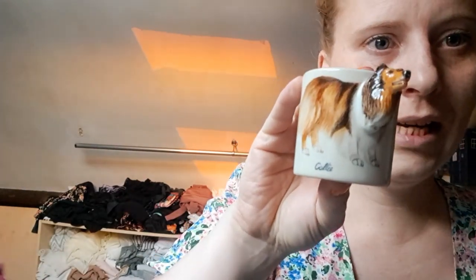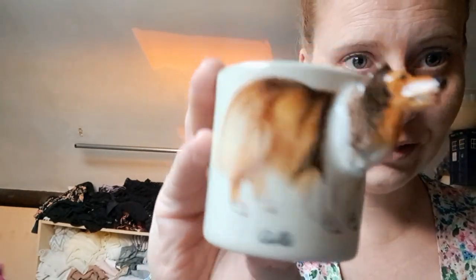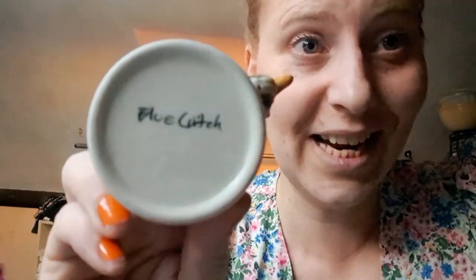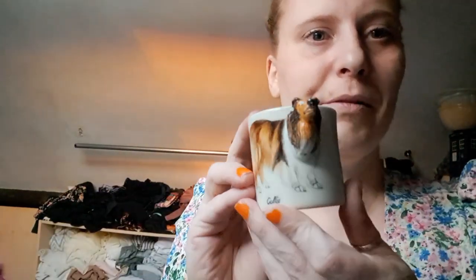I also found this. It's an espresso cup. It's not an egg cup. It's an espresso cup with a collie. Woof woof. And it's by, where are we? Oh, there's the label. That's helpful. It's by Blue Witch. Now, I didn't know anything about this, but it was 50p, and I did a quick Google Lens, and it turns out they're worth quite a bit. So yeah, I grabbed him for 50p.